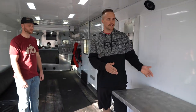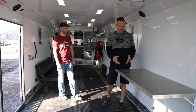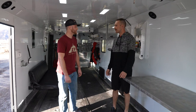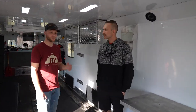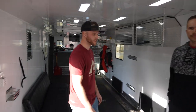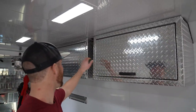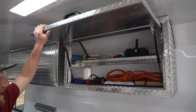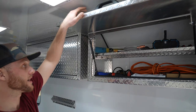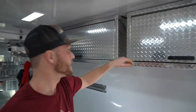Super nice if you need to pull your skid out, or if you're working on a clutch, you can have it right here, everything right in front of you. I use it a lot in the morning, just set my heavy bag and helmet and gloves on there while I'm getting dressed. It's a very useful feature. We have these cabinets here on the wall. They're diamond plated, super nice looking. This one is just kind of a catch-all cabinet. We just put in extension cords, ratchet straps, whatever.